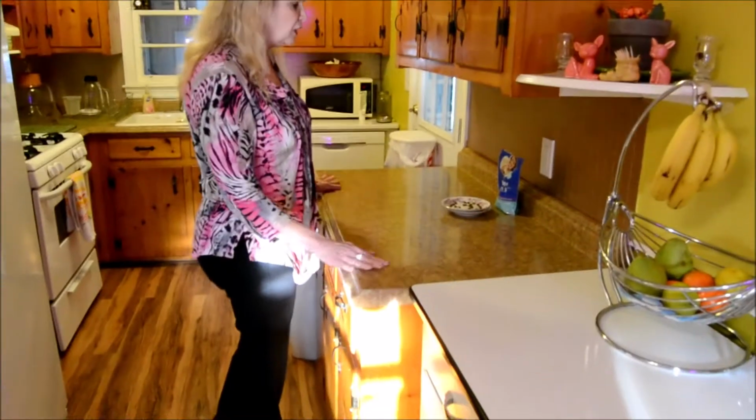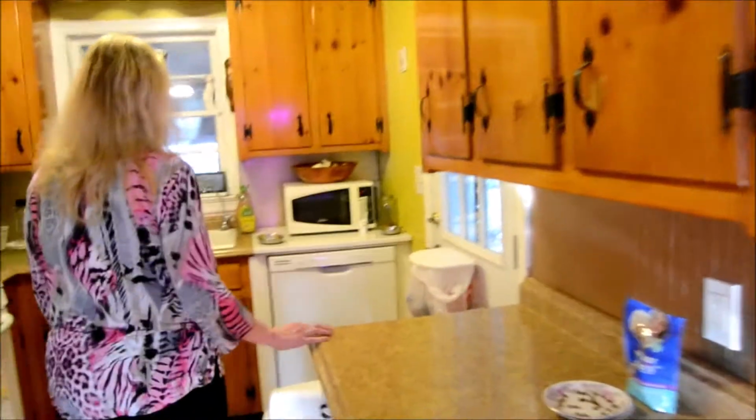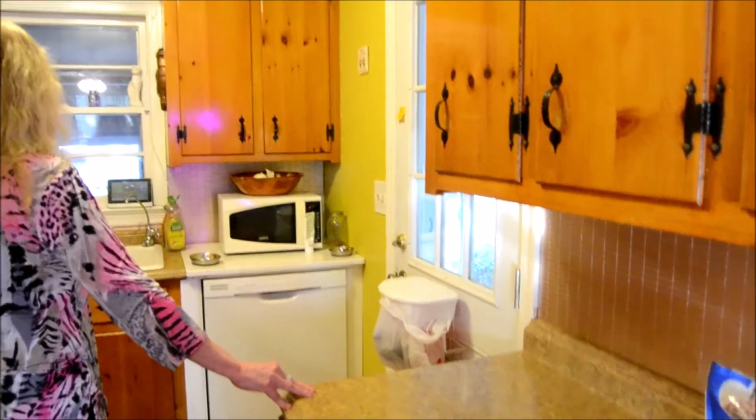Actually, the countertops look like granite. They're really very nice, but they are not granite. They are laminated. A very, very good imitation. Okay, we're done.